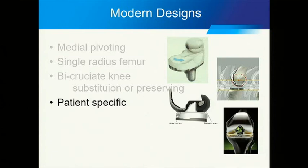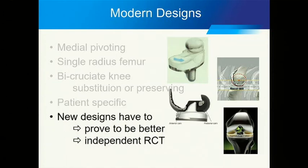And the last development is patient-specific. That means, in an extreme, you make an MRI of the knee, and you make a special implant for this specific patient. A lot of money. The question is, does the patient have a benefit out of it?